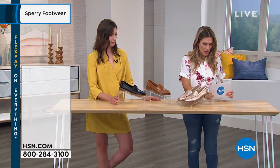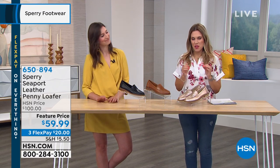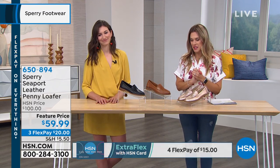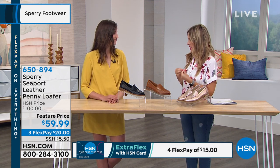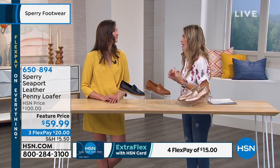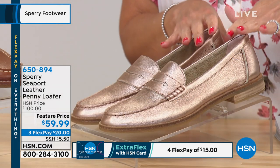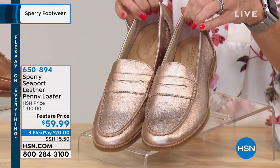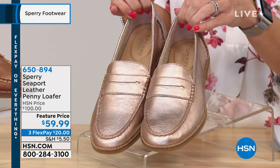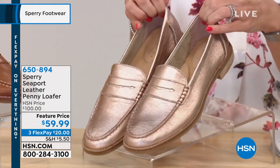So I slipped into these great little genuine leather penny loafers. I immediately saw these. I remember being a young child and wanting a pair of penny loafers so badly. So here I'm kind of bringing my childhood dreams to life, because I'm not only getting a penny loafer in leather, I'm also getting them in rose gold. I feel like I need to click my heels.